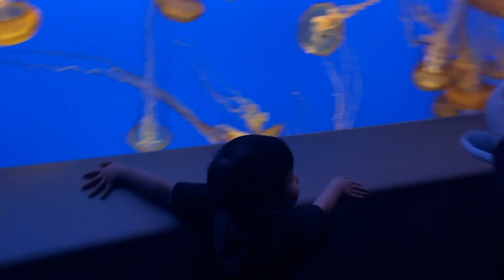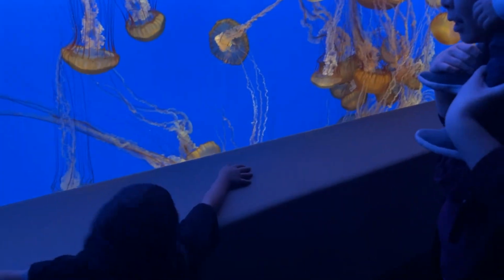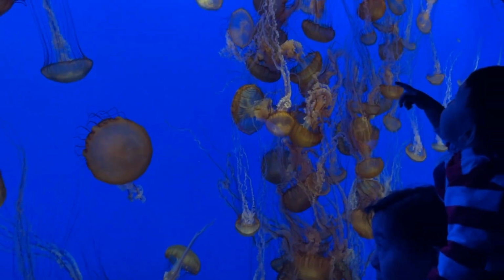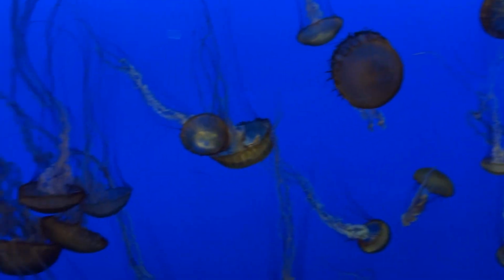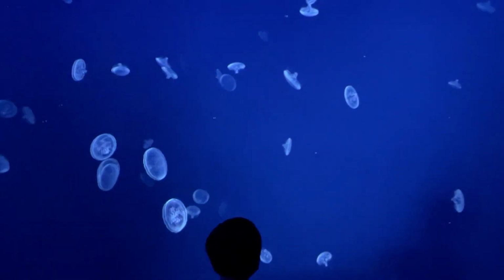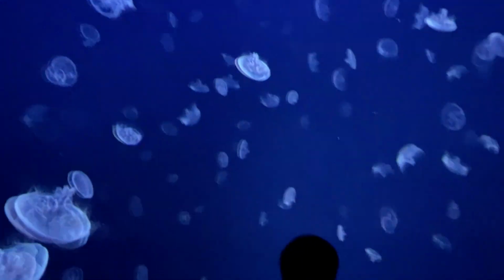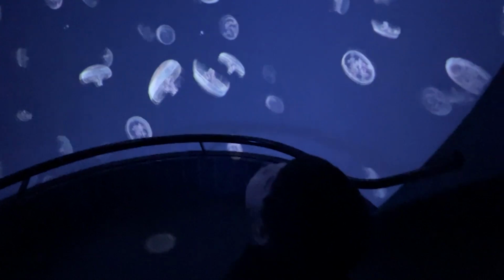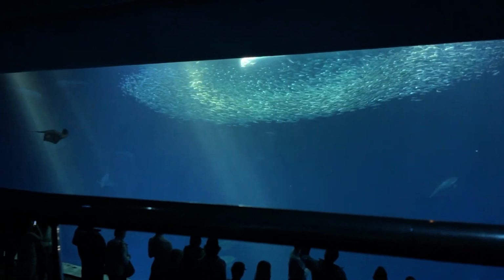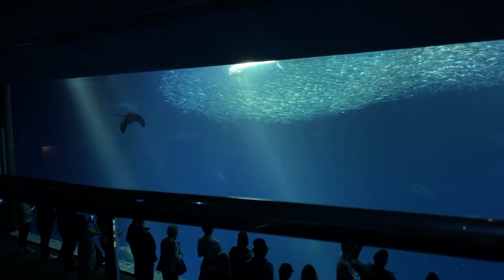Which one? What do you name them? It's like the jellyfish and SpongeBob. Yeah? What's the jellyfish and SpongeBob's name? I don't know. I don't either. Look at this. Let's go. I like jellyfish. But where are they going? Are you having fun, Edgy?